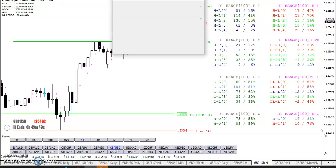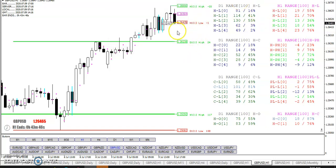Does it work every time? No. And look at this. As I'm doing the video, it just hit the low. I mean, I couldn't have done that better, right? But this is it. You take that trade. Right now, you'd be up what? A pip or two? That's how simple it is. Now you'd be up 2 pips.